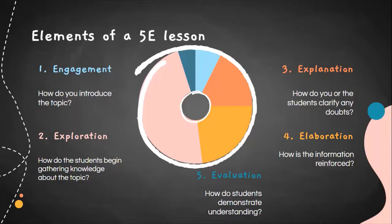The third phase is explanation. How do you or the students clarify any doubts that may arise? Number 4, elaboration. How is the information reinforced? And this can be by the teacher or the students as well. And lastly, number 5, evaluation. How do the students demonstrate that they understand what they have learned?